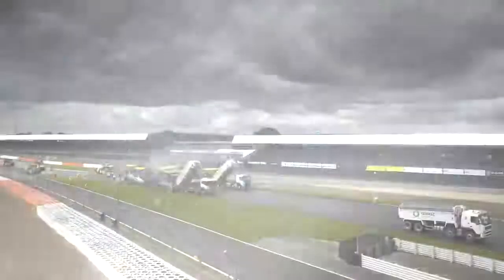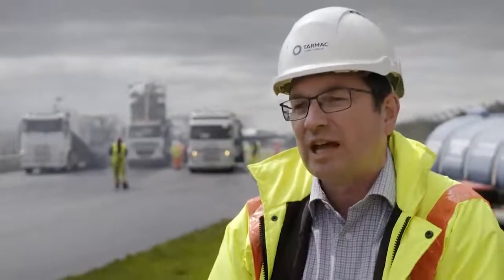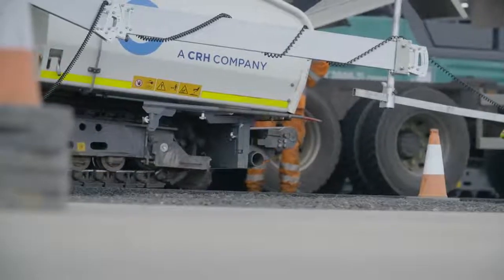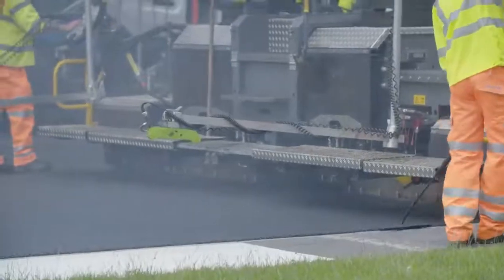We've had a lot of technical support from Shell on this project. They've been on site every day, helping us understand the product and how it's likely to lay. The design of Shell Carafelt racetrack is bespoke. We refined our existing product to meet the specific needs of the racetrack at Silverstone.